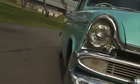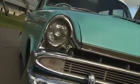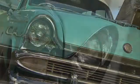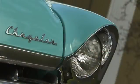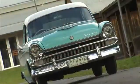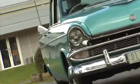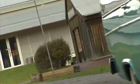So that's about it. A few simple maintenance checks should keep your Chrysler Royal in great condition for another 50 years. And the best thing of all is that you can roll up your sleeves and do it all yourself. Yep, there's only one thing better than the smell of aging leather, and that's the smell of engine grease on your hands.